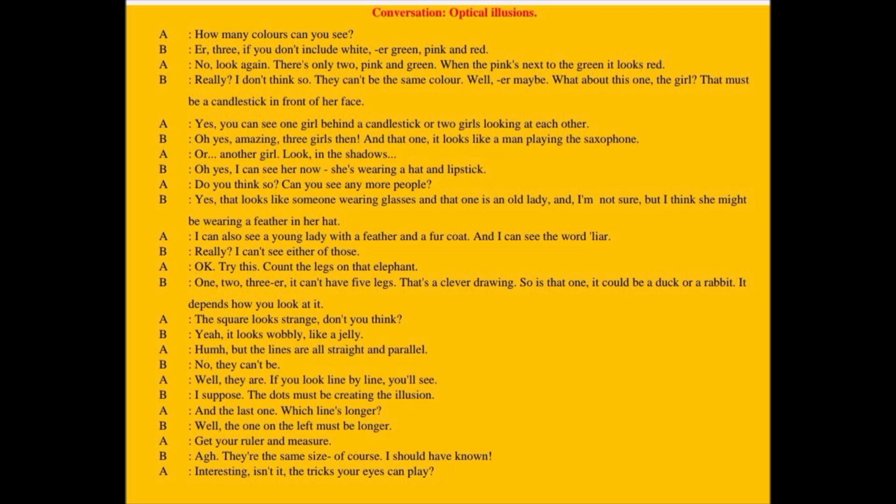OK, try this. Count the legs on that elephant. 1, 2, 3. Oh, it can't have 5 legs. That's a clever drawing. So is that one. It could be a duck or a rabbit. It depends how you look at it.